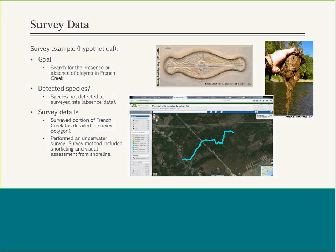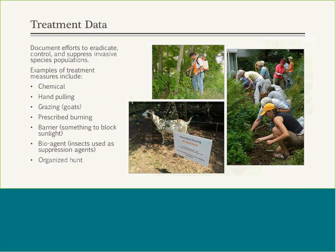The details could talk about where you were. So you surveyed a portion of French Creek, and that's obviously going to be detailed in the polygon that you draw. Also talk about the methods of survey that you did. So you could say I performed an underwater survey, and this included snorkeling and also a visual assessment from the shoreline. All these details are really going to be helpful, not only for you, because obviously you want to make sure you capture your data accurately, but also for other people who are logging into IMAP and looking at your data. So you want to include as much pertinent information as you can.